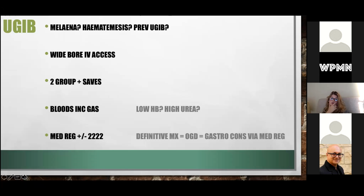You want med-reg help, because ultimately the definitive management of your upper GI bleed is your OGD. The OGD is done by the gastro consultant, sometimes gen surg, but mainly gastro consultant, and it's the med-reg that gets in touch with them. So always let your med-reg know, even if you think you're textbook managing it, because they're going to need a scope and you can't do that.